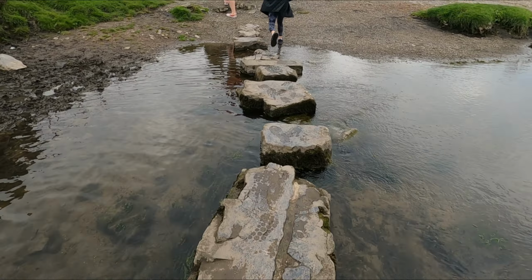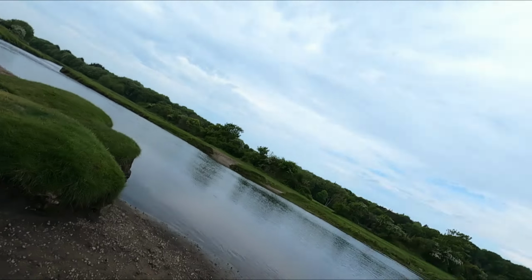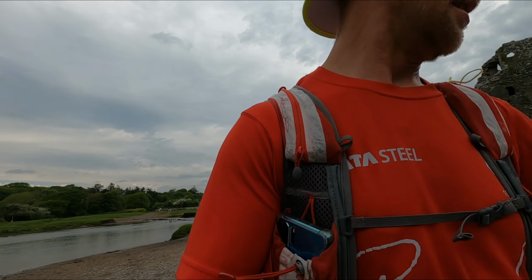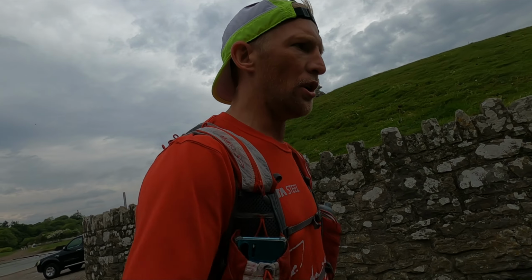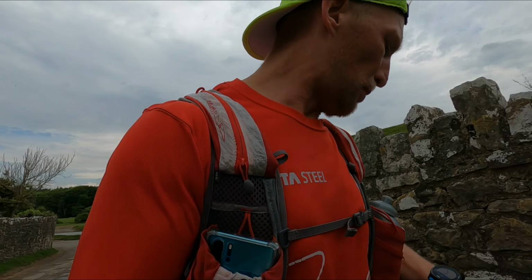No problem at all. So that's the stepping stones complete. Just something to take note of is, depending on what time you come through, it might be busy because it is quite a popular location.